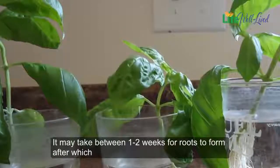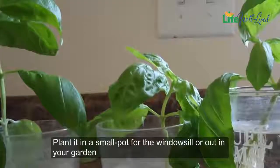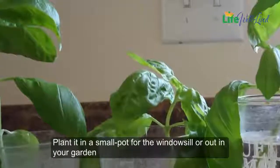It may take between 1 to 2 weeks for roots to form, after which plant it in a small pot for the windowsill, or out in your garden.